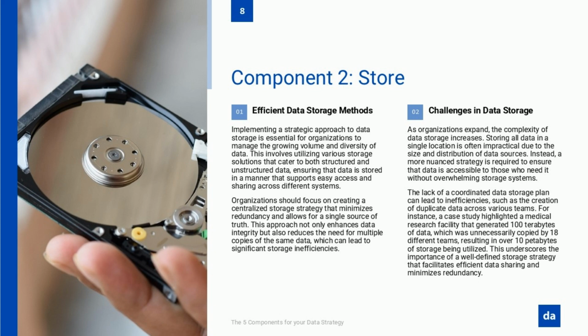Just like instruments need to be carefully stored to stay accessible, in tune, and ready for the performance, your data must be managed with the same precision. Let's talk about how this works. Think of storing data as building the perfect orchestra hall. Instruments are stored in dedicated areas, carefully organized, easy to find, and protected from damage. For your business, this means creating a centralized and efficient storage solution that minimizes redundancy and ensures easy access.